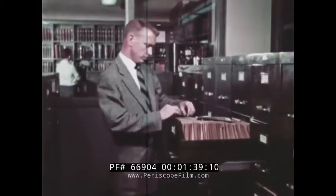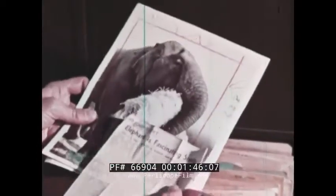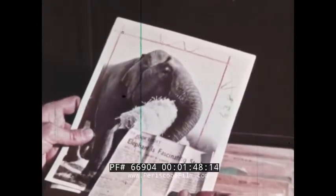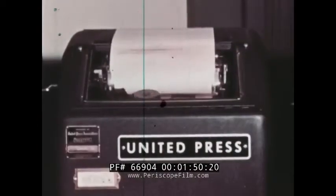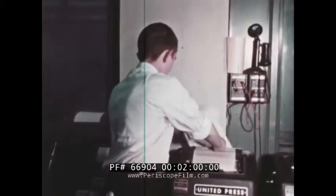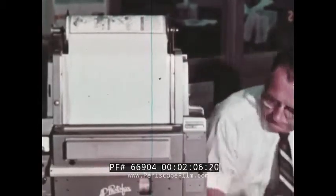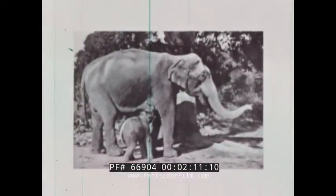In our newspaper library, the reporter looks up material about elephants. We have thousands of clippings and photographs on file here. A story about Jomar's home in India is coming over this teletype machine. The teletype receives news from all over the world. This machine receives pictures from far away. Here is Jomar with his mother in India.